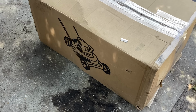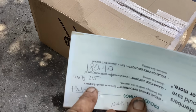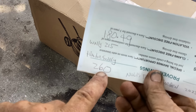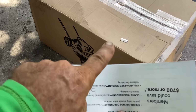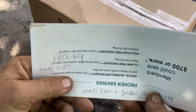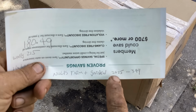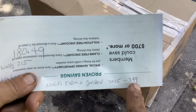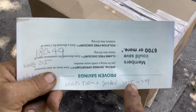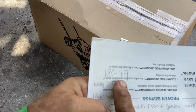So I figured I'd give this a shot. So this is what I paid for it, $180.49 free shipping. Wally World has the same reconditioned mower for $215. Tractor Supply used to sell this a couple years ago. I don't know if they still have this model number. It was $260 new. So I found this place in Pennsylvania, Nolt's Farm and Garden. They have a brand new one. They call it a 2025 for $349. Out the door new. That's probably the picked up price. No shipping. So I want to see what I bought for $180. It says scratch and dent.